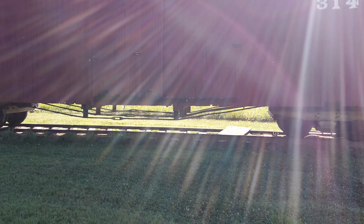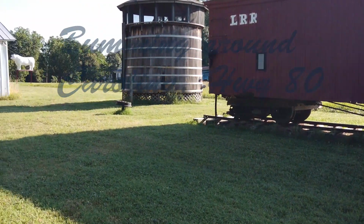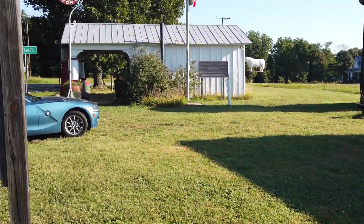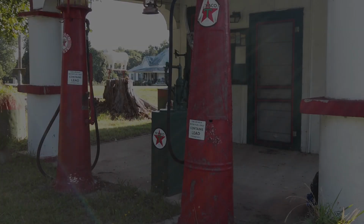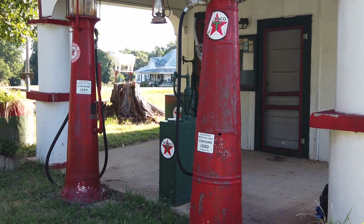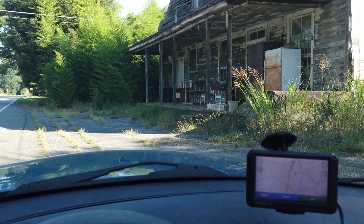This is the Metcalf Museum, a nice little museum outside of Shelby. It's little, but I never have caught it when it was open. I decided to take my little Roadster today because it's so doggone hot in the afternoon and I wanted to come back in air conditioning.